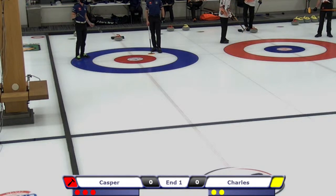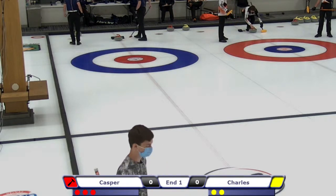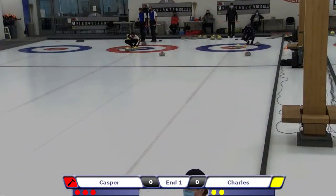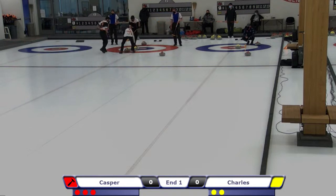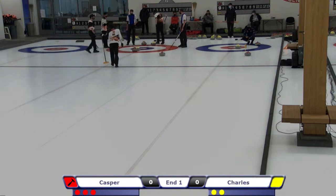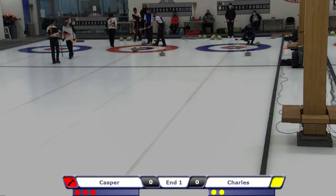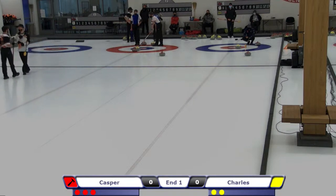So the situation is Team Casper can also keep throwing the out turn here. If that had rolled just a little bit farther, they might have to throw that in turn. Even little things such as changing the turn that a team has played throughout most of the end can make a big difference, especially early in the game. It's Danny Casper's first shot of the game here, just an out turn, hit and roll under the corner. If he can roll fully buried under the corner guard here, there's going to be a lot of pressure on Team Charles. They're going to probably have to make a perfect freeze on one of those stones to get out of giving up a 3-ender.